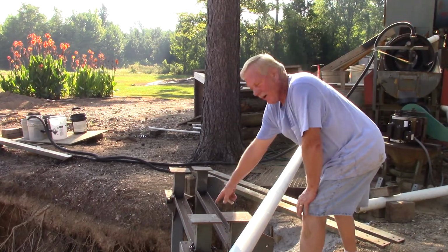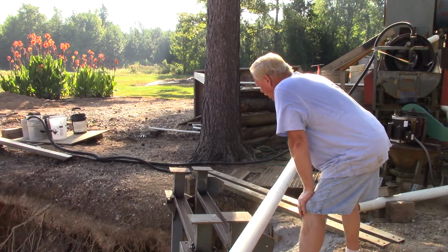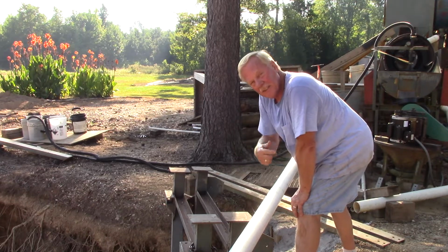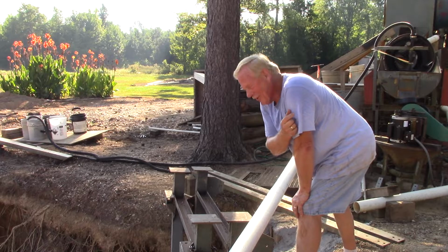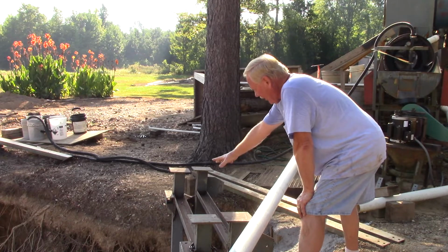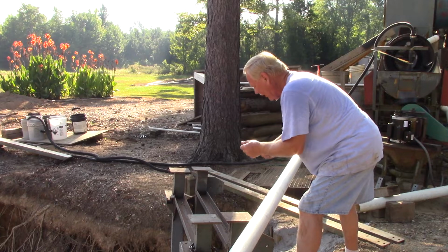They're real heavy. They're heavier than me. So I'm saying real heavy. So I chained onto them one at a time and lifted them with the mini X. My neighbor who has the skid steer that feeds the plant brought his mini X over here and left it for me to use. So I set one into place, and then I went and loaded another one, set the other one into place, and then last night I got in there with a shovel and dug around.